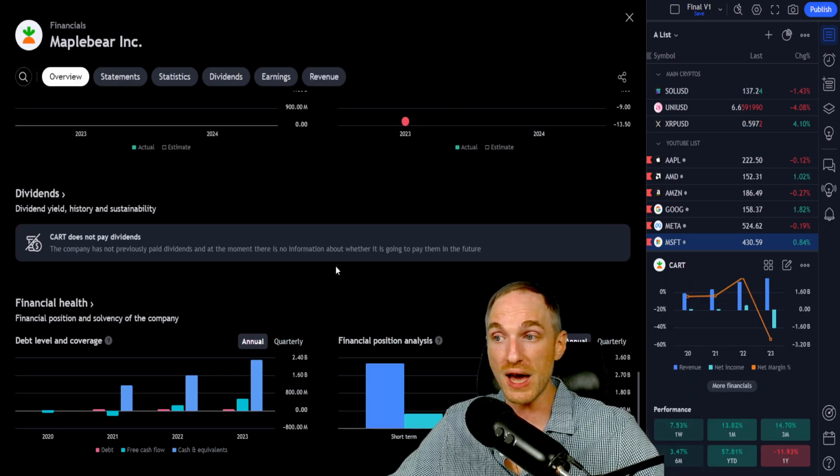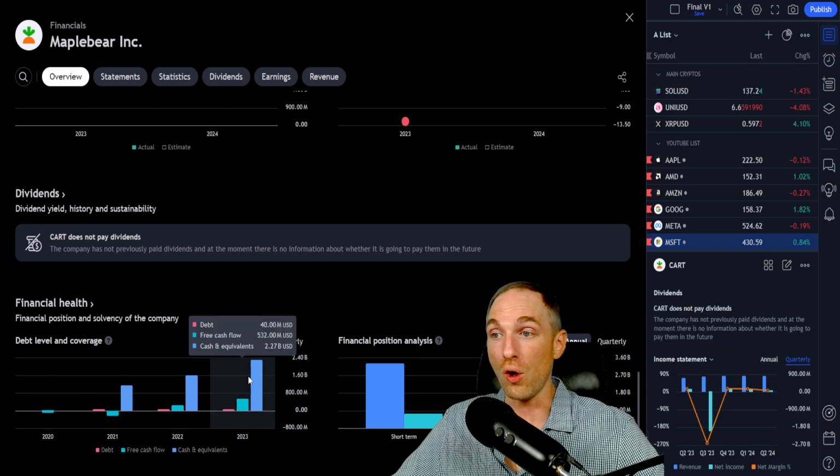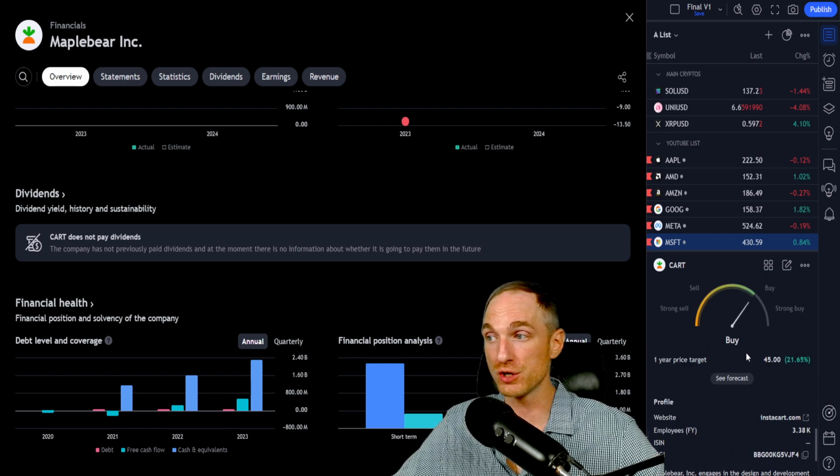In terms of the financials, guys, you can see that there's no debt to speak of, so that at least is good for the company, right? A decent amount of free cash flow, no debt, and a decent amount of cash on the balance sheet. In terms of their net margins, they aren't bad, oscillating between 8 and 15%. It's really not bad in terms of net margins.